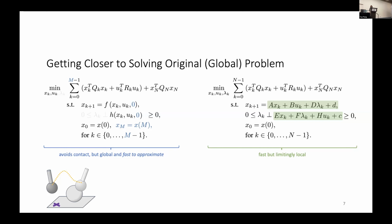Now, because of these simplifications, even if we wanted to use the full nonlinear dynamics, this is significantly faster than it was before. It doesn't involve any contact between the robot and the object, but it's global in its collision avoidance optimization objective now. And in fact, even if we didn't want to use the full dynamics, it's fast to approximate because you can just use something like a weighted travel distance. Also notably, we're going to assign this an end position goal. So what should the state at the end of this trajectory be? This is what we're going to pass over to the right problem.